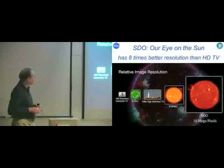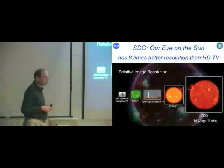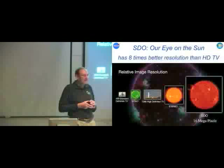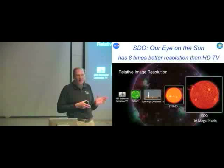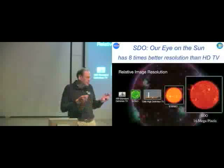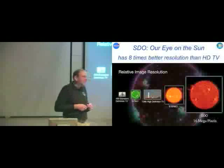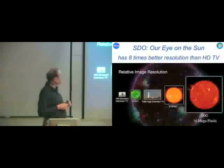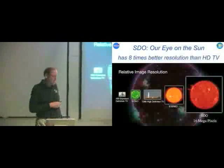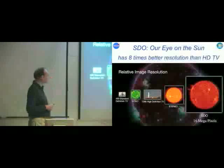But associated with this larger size is a larger volume. When we first started thinking about building this satellite, we needed 2 terabytes per day to take data off of this satellite. Today, it's not so scary. You can go to Best Buy and buy a 2 terabyte drive for $200 or something. Thank goodness technology kept up with us. When we first started, it was going to be like $1 million a day to buy 2 terabytes of data. So now it's $200 a day, no big deal.